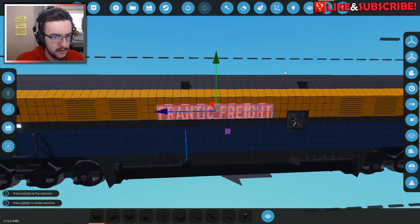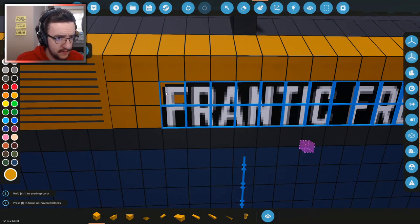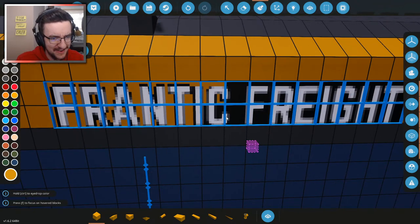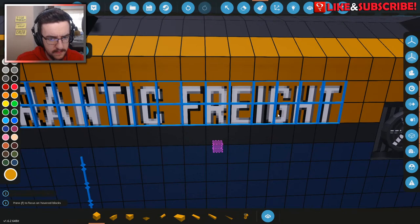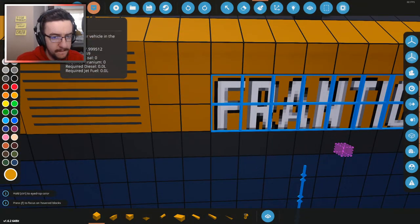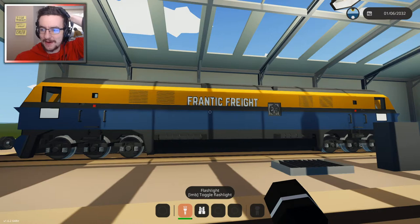Put it there. Yeah, and then we merge it together. And then we change all of the black into this. Oh. Ooh. It's outlined. Wow. I don't know whether I like it being outlined. It's a bit weird. I don't know whether I like that. We might need to make it slightly bigger, but what do you guys think of that?